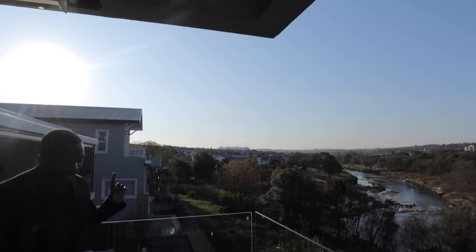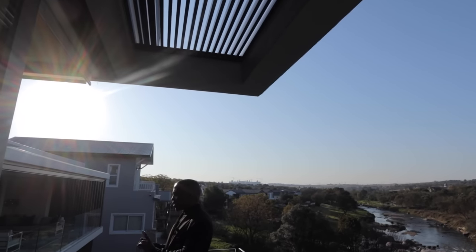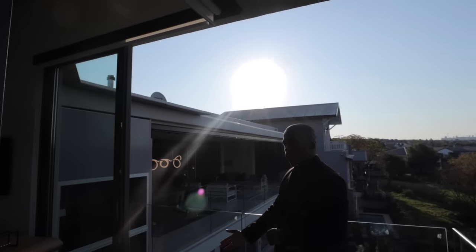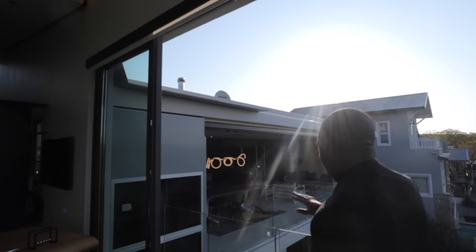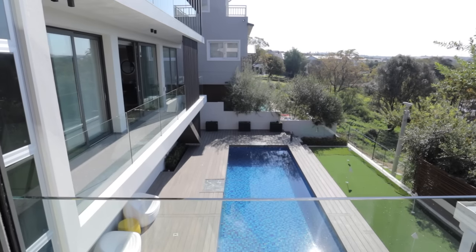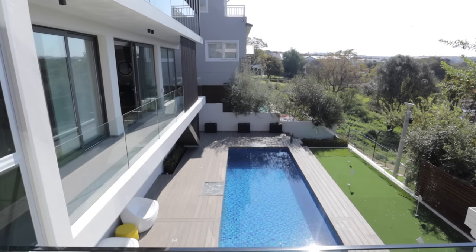And one detail which I absolutely love is the fact that this corner window or sliding door is frameless. Normally you'd have a frame here holding this entire corner up, but here you have these open views, giving you seamless, clean views. And from here we can see this entire entertainment area, bedroom level, and downstairs where you have the pool side and your small little putt-putt space.